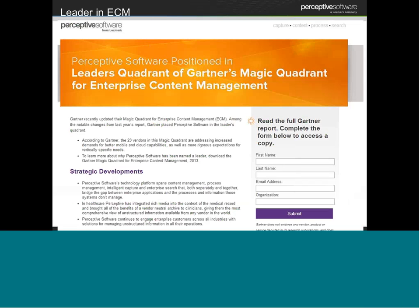We are growing at over a 35% rate year over year, where the industry is growing about 8 to 10%. And one of the things that we're very proud of here in our organization is that we have moved up into the leader quadrant this year on Gartner's quadrant.